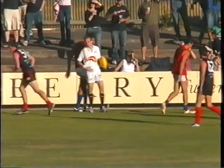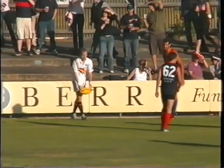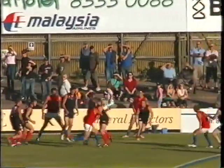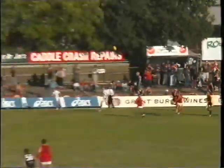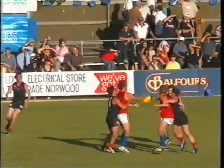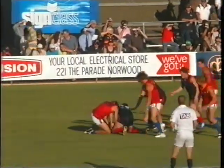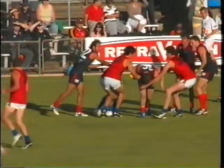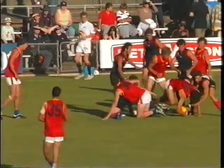Just inside the boundary, right in front of Cooper's Hill at Cooper's Stadium. Norwood get the takeaway this time. Have they got numbers at centre wing? SANFL seem to have an extra player there, but Norwood applying a bit of pressure and managed to hold it in the area, and they're trying to build something here.